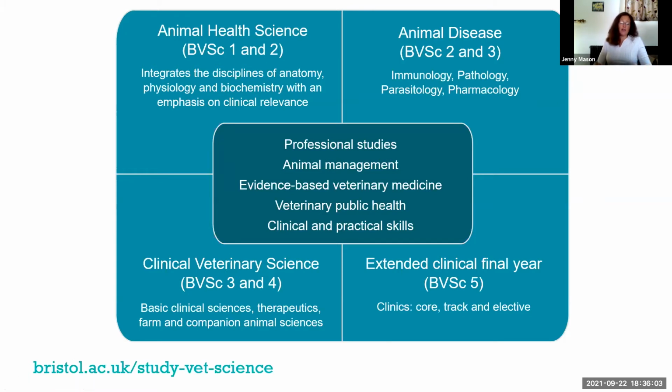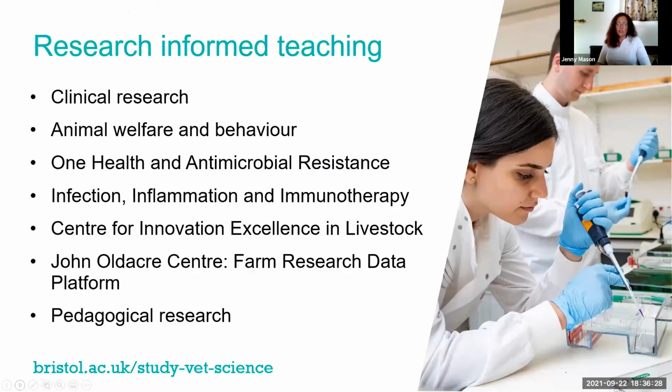But equally, if you'd like to go into research, if you want to go into pharmaceutical industries, if you would like to go into food health and hygiene and food production, then there are things there. There are government-based roles for vets. So there are so many options, and the elective period hopefully gives you all an opportunity to then explore where you'd like to go before you graduate. So should we do the next slide?